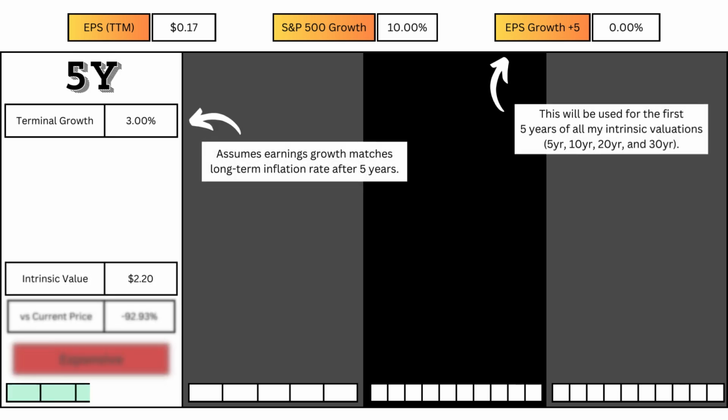For the stock's 5-year model, I'm assuming earnings continue to match inflation for the rest of its existence, and doing the calculation yields the current intrinsic value, which remember is a valuation for short-term investors, so if you're planning to hold the stock for just a couple years, you'll look at this intrinsic value.